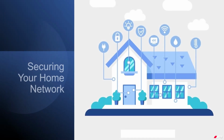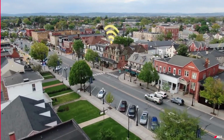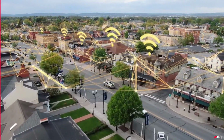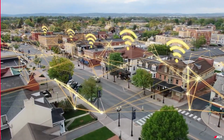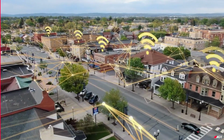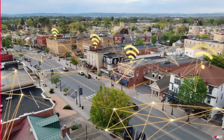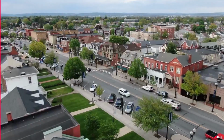When you work from home, your home network becomes the lifeline for your professional activities. Unlike the heavily secured corporate networks, home networks are often more vulnerable to cyber attacks. Imagine your home network as a house. You wouldn't leave your front door unlocked, right? The same logic applies to your Wi Fi network.